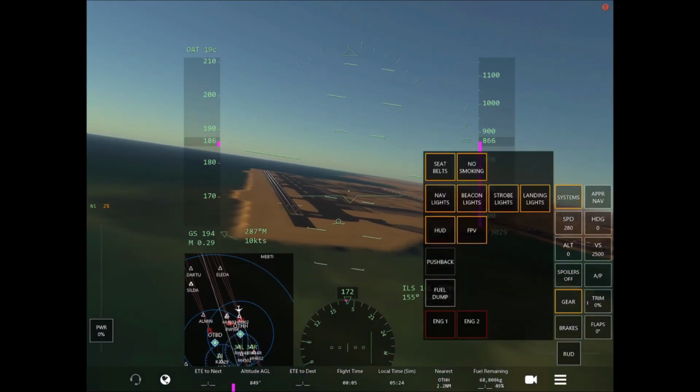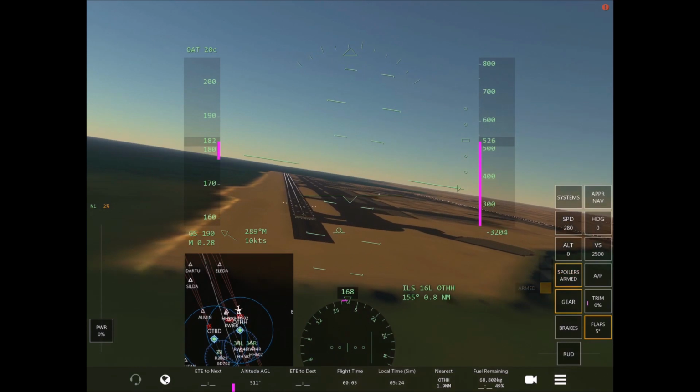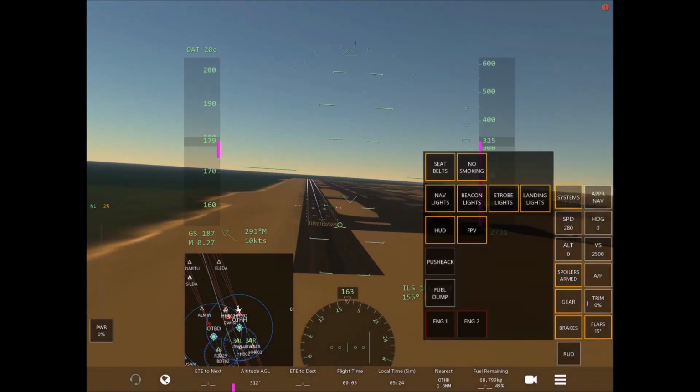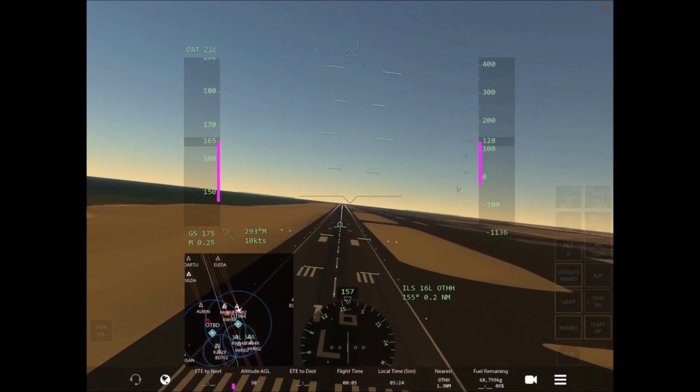Okay, so we're now landing. This landing will be probably terrible. Flaps 5. 500. Spoilers armed. 400. Flaps 15. Brakes 300. 300. 200. Flaps 20. We put the flaps lower again. 100. Okay, there we are.